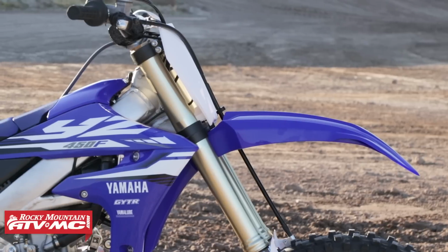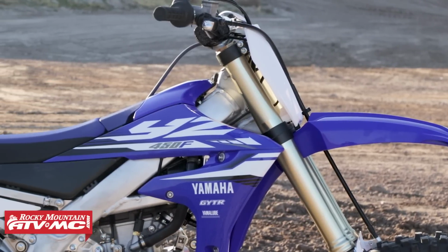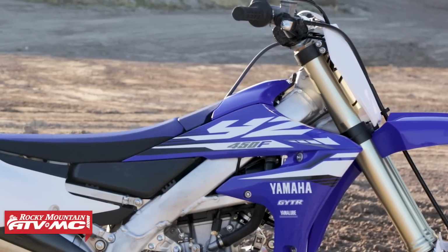And overall, I think Yamaha, they did a really good job with this bike. I really like that Power Tuner app. It's just a fun bike to ride, you know, powerful, rideable, suspension's awesome. Overall, really good bike. So if this is a bike you're considering, I think you got nothing to worry about.